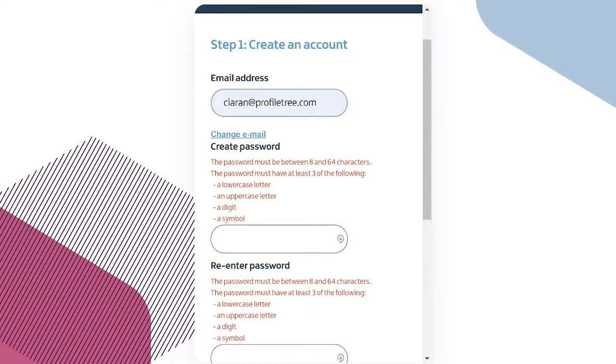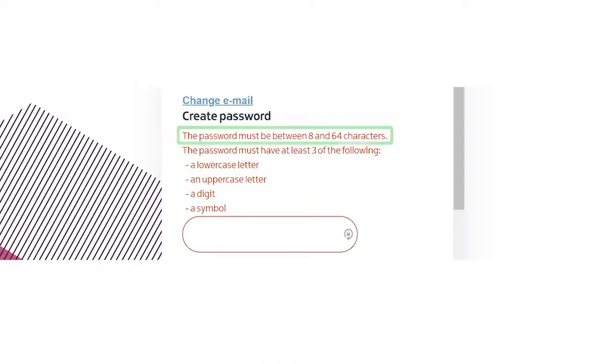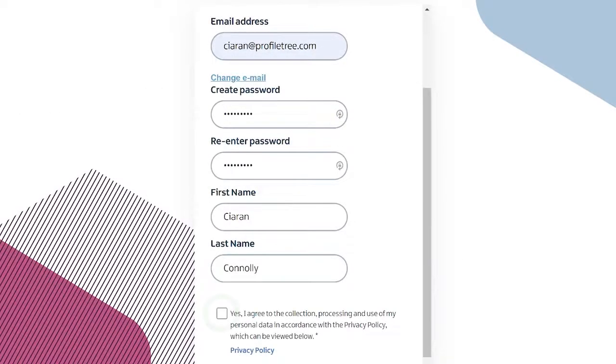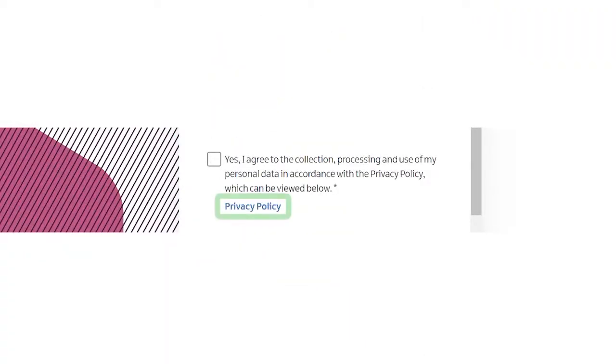The next step involves you creating your account. Here, you will be asked to create a password. For your security, passwords will need to comply with the following regulations. The password must be between 8 and 64 characters. The password must have at least 3 of the following: a lowercase letter, an uppercase letter, a digit, or a symbol. Add your name and then click the Privacy Policy box. You can read this in detail by clicking on the blue Privacy Policy hyperlink.